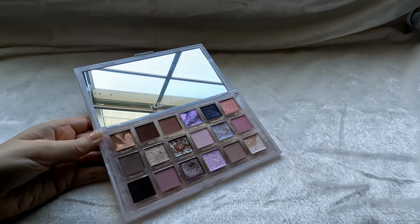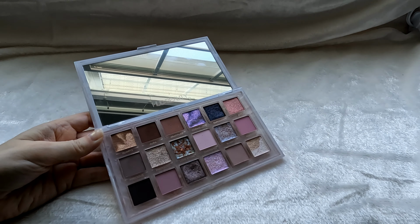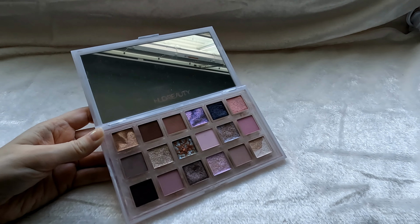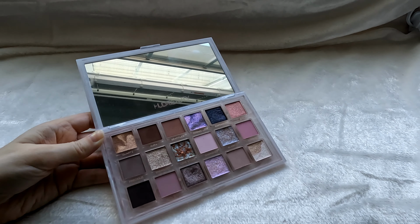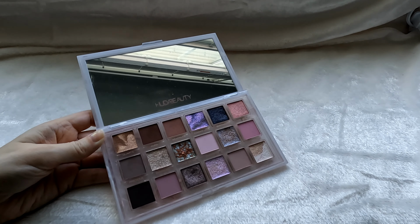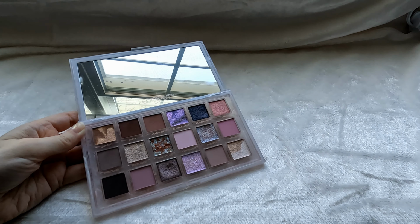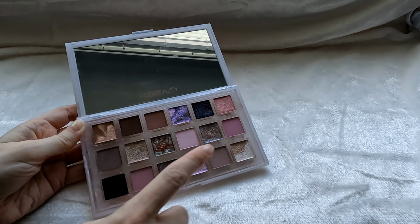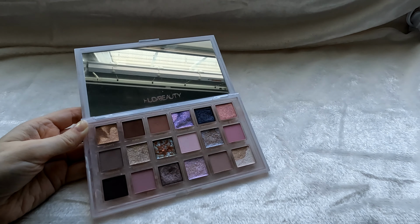I actually thought that I would never find a better palette than Mercury Retrograde from Huda Beauty, but turns out Rose Quartz it is. I love this. I love these shades. I use this shade Abundance all the time, and then depending on what I want from a look, I top it with either Moon Magic or Blissful to get some different kind of vibes from it.